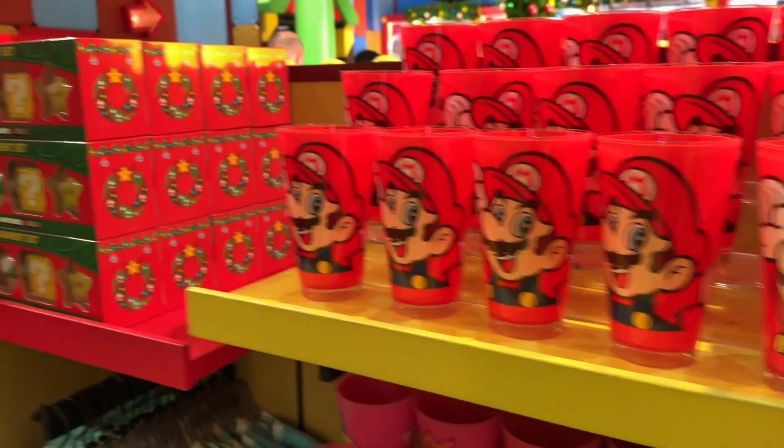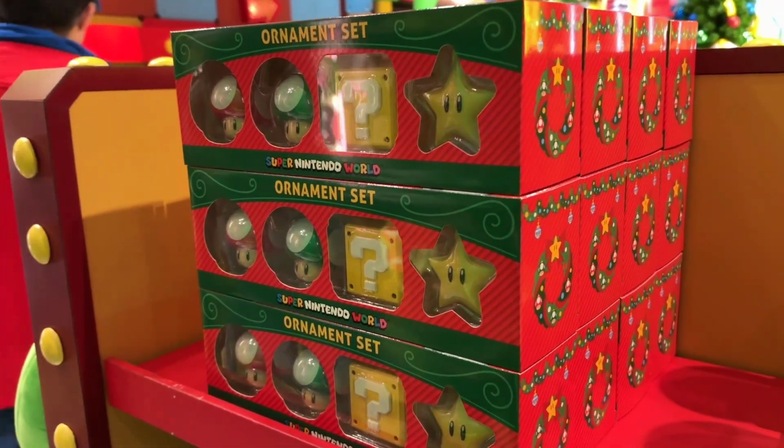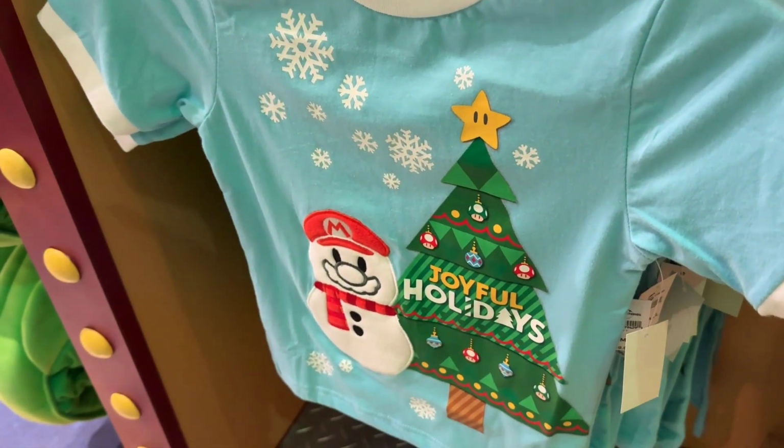And then we've got our ornaments and everything here. The ornament set is $30, which I thought was a pretty reasonable price. And then you've got your Joyful Holidays kids shirt as well.